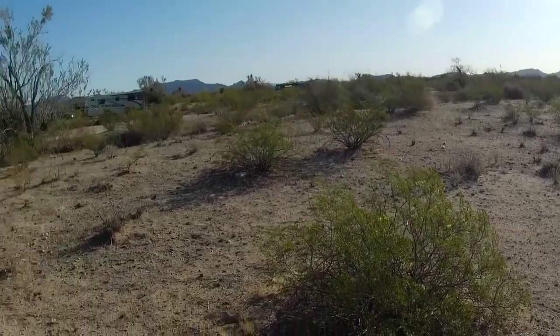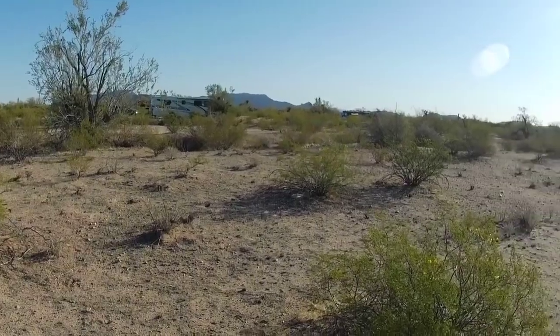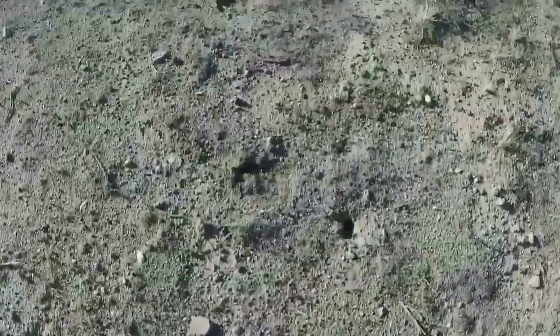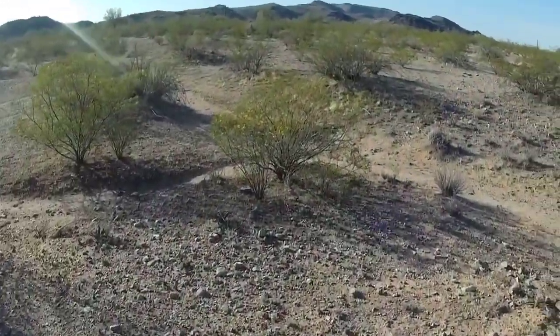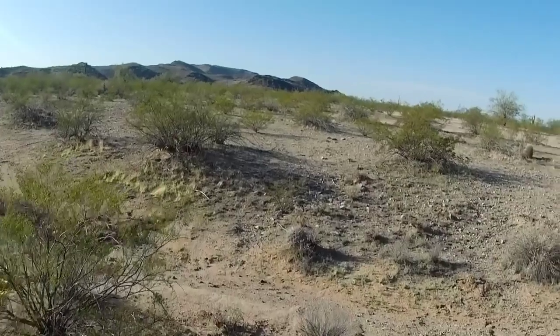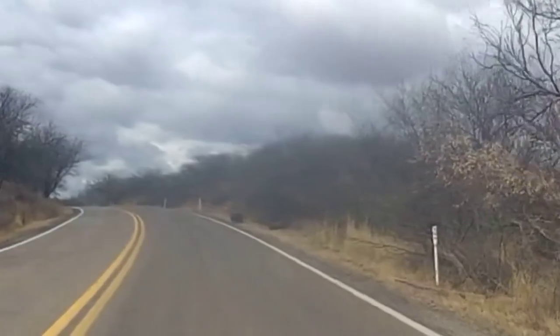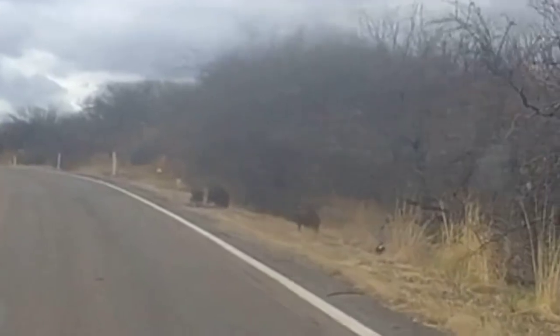I stopped right here because I wasn't aware that there were mules or burros around here. But unless somebody rode their horse through here, those are hoofed tracks. And I saw tracks in the wash back there that looked like javelina. We saw some javelina on the road between Patagonia and Nogales. Yeah. Come on.